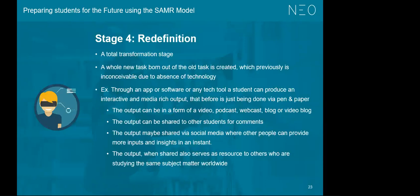Now, another level higher, redefinition. This is stage four, wherein there's now a total transformation of the task that was previously done in a traditional way. It's now transforming into a whole new task born out of the old task, which previously was not possible because of the absence of technology. The technology was not available. But now that the technology is available, we can start changing, transforming the old task into a new one.